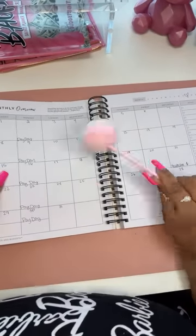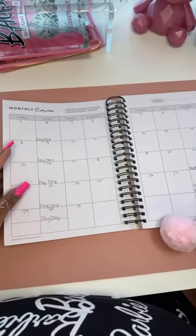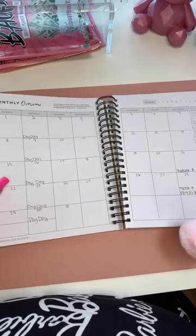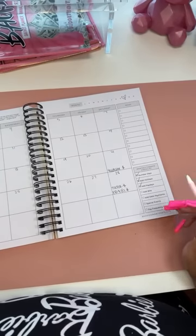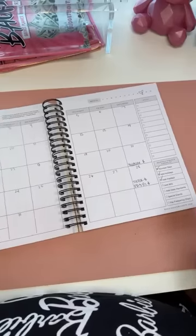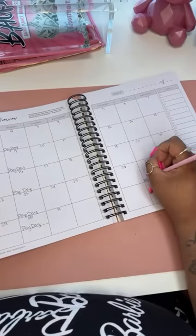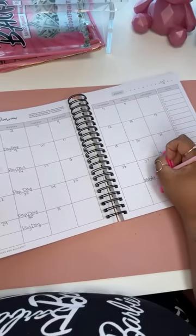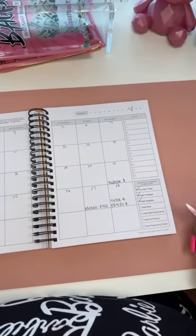Okay, the next thing to do would be to add bills, y'all. But because so many of these bills, I don't know when they're gonna be due, I can't do that. Debt payments, the same thing. Actually, my student loan is due at the end of the month. So I think it came on the 27th. So I'm gonna put that one here. And it was $382. But that's it.